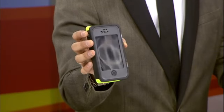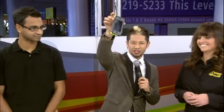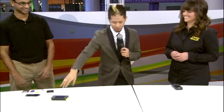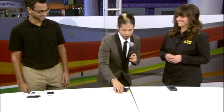Can I drop it right now? If you'd like to, yeah. Should I just drop it just to see if this works? This is going to work, right? We dropped something from like the ceiling, right? It dented the table. See, the table had more damage than probably. This is a really good case.